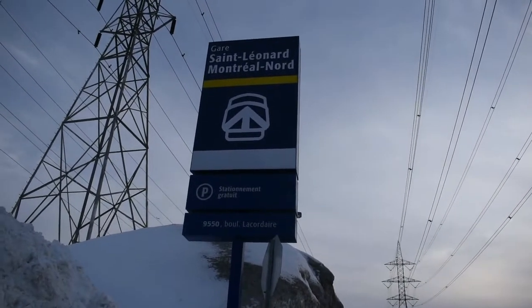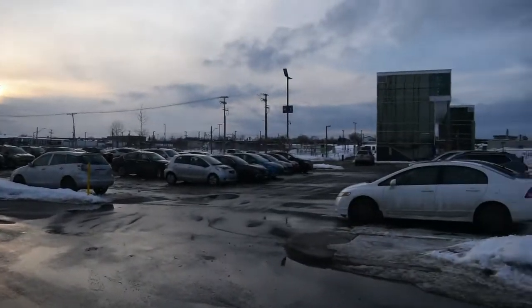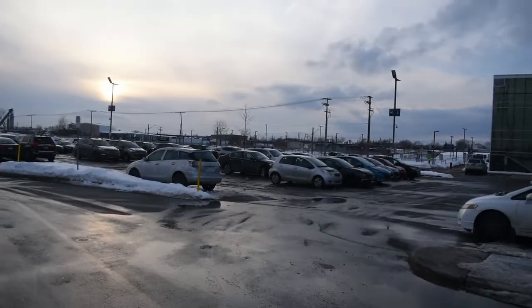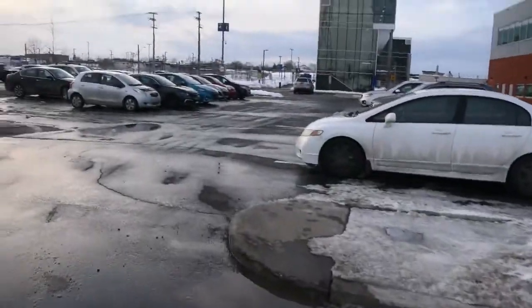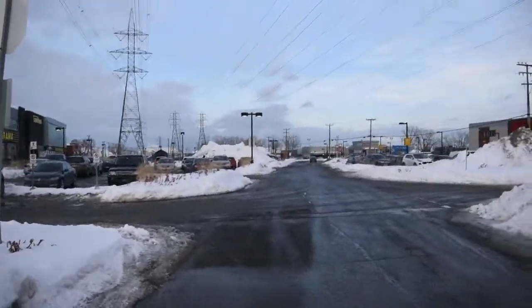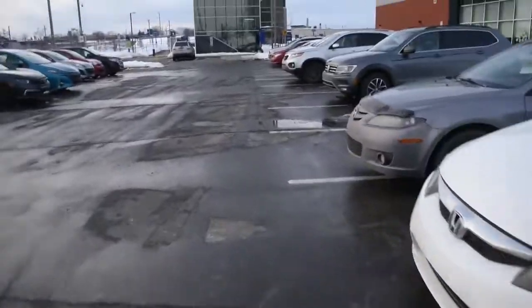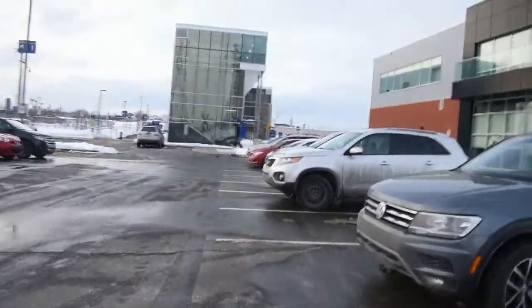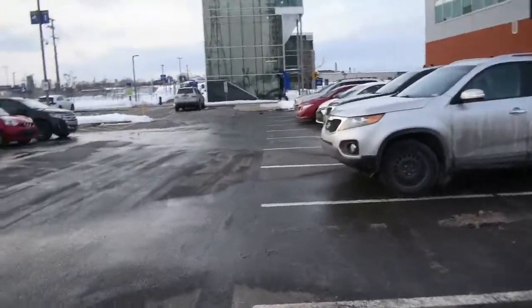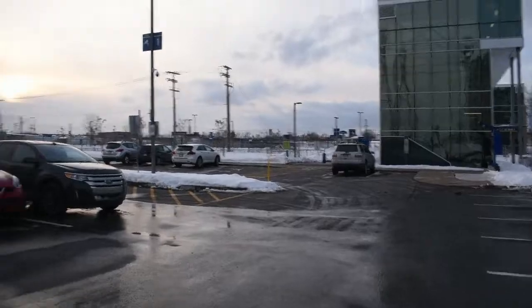I'm here at the Saint-Leonard-Montreal-Nord train station, actually. Here to show you the station, right off of La Cordelle Boulevard. Some people call this the Paisan district, meaning it's an area where a lot of Italians live. There's a large Italian community around here, you know?